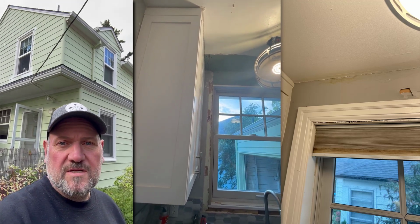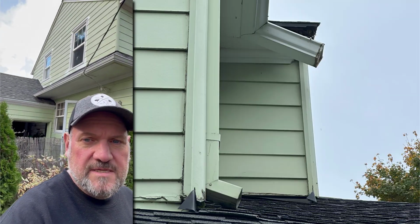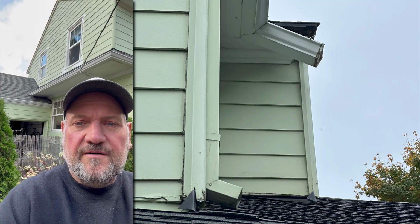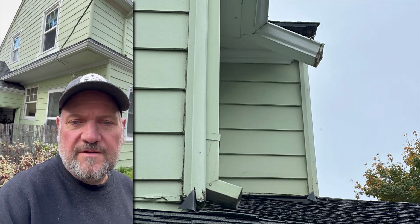And one of the biggest culprits that cause that stuff is gutter mismanagement. We also, you can't see it here, but right up in the back corner here, one of the gutters had come completely off away from the house and had moisture coming in behind it.